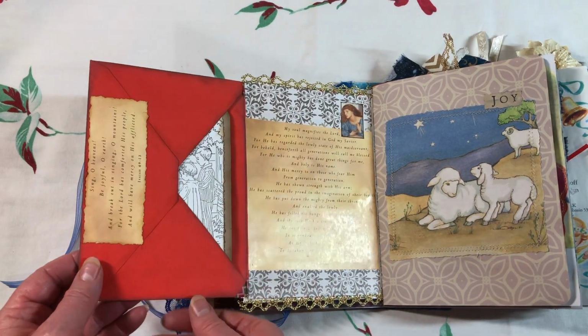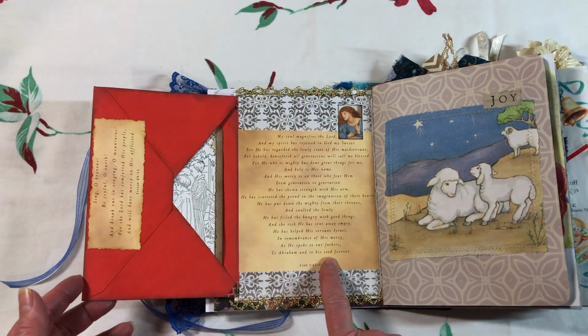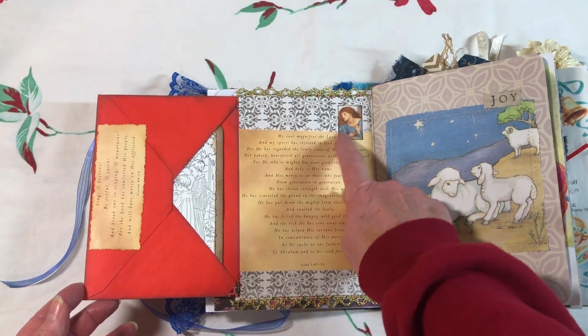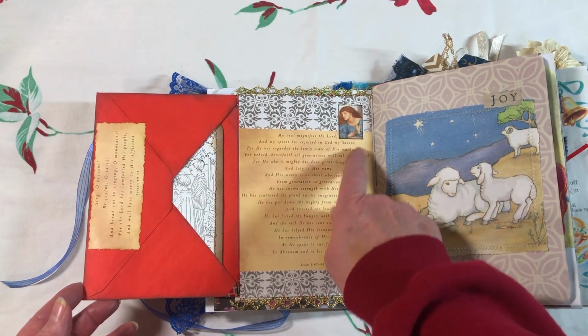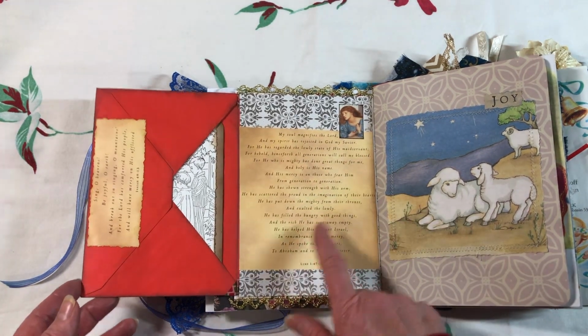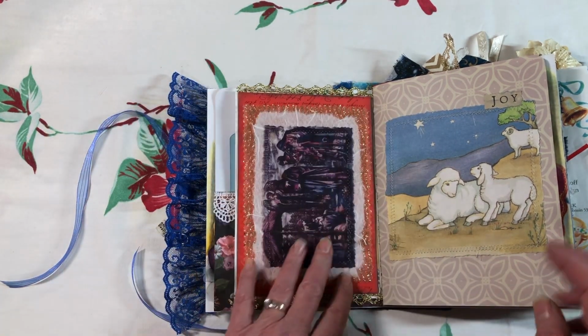Another excerpt from the book here. This is the Magnificat that Mary sang when she saw Elizabeth. And so there were little tiny pictures of Mary in that book, and I just used one here as an accent to tie in with the scripture verse there.